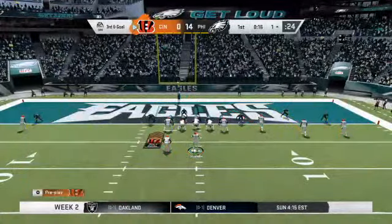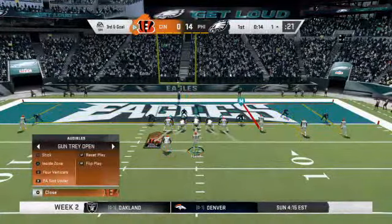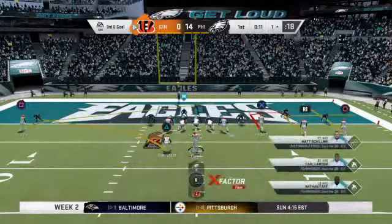Check 26, check 26. Any weapon. Kill, kill, kill. Turn up. Kill, kill, kill. Turn up.